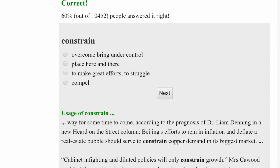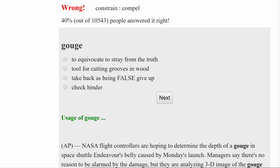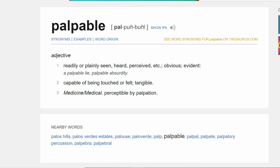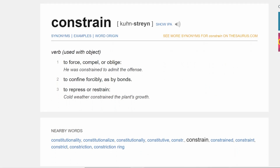To constrain, to stop it happening. That would be, to bring under control. Her actions were constrained. She wasn't able to do what she wanted. She was controlled. Oh my goodness. Constrain means to compel. Okay, getting loads wrong here now. Constrain means to compel. Really? Constrained. Maybe I'm thinking restrained. I was thinking restrained. No, I was also thinking constrained. Because look, to confine forcibly as by bonds. To restrain. So I was right as well, wasn't I? To constrain doesn't really mean to be controlled, so I guess I shouldn't have said that.